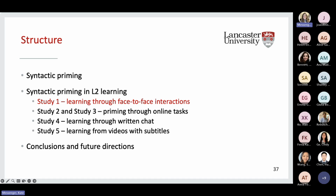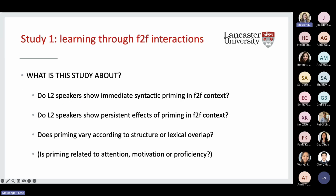But it's the study that's most like the typical priming study you would see in the psycholinguistic literature, so I thought it's a good place to start. Everything else sort of goes off in different directions after this. So this is a bog standard priming study, basically. It was pre-pandemic as well, so we even did this one in person. So we looked at syntactic priming in a face-to-face interaction with an experimenter. And we looked at, as I explained in that method, the immediate syntactic priming effects. Do they persist into some kind of post-test?